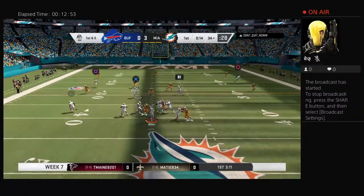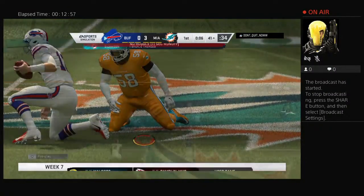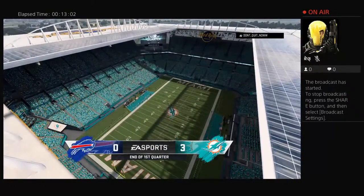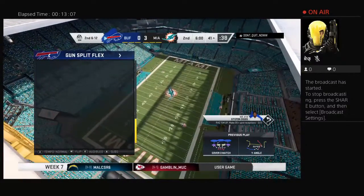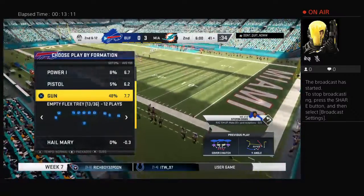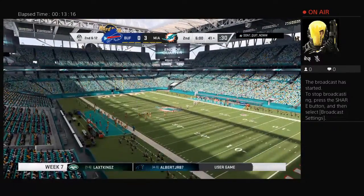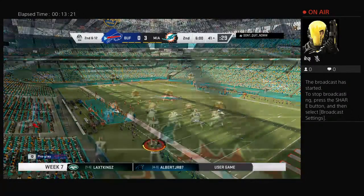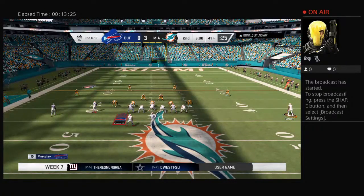From the gun, it's Allen. Nowhere to escape, and he goes down. Shaq Lawson in there for the sack on what will be the final play of this first quarter. 3-0 after 1 on EA Sports. They'll come up after the sack on a 2nd and 12.